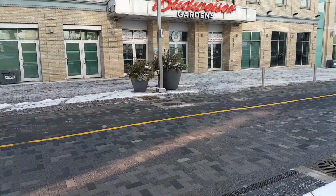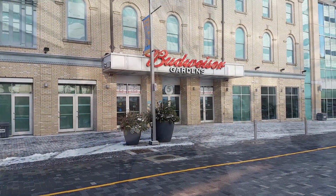So Budweiser Gardens is a kind of multi-entertainment venue kind of place. They do sports, they do live shows. I'm most interested in the ice hockey. I'm going to be seeing the London Knights at some point when I go there. Having seen in the window, the Doobie Brothers are playing there in July. If I'm still around, I'm definitely going to check them out.